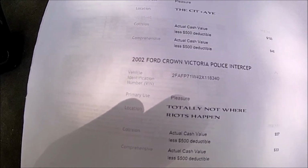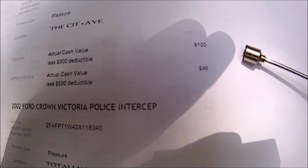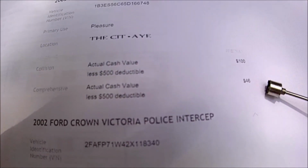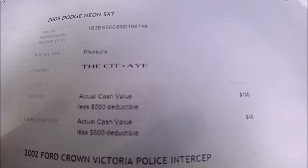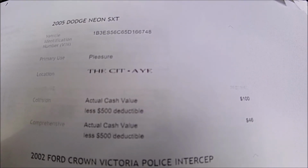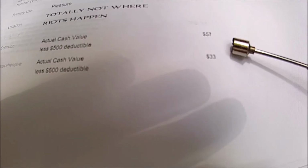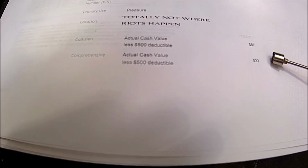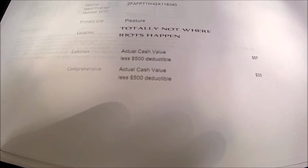The Neon collision on that is $100 every 6 months. And we do pay $46 for comprehensive on that guy. And the Crown Vic, we're at $57 every 6 months for collision. Comp is $33, and that's for $500 deductibles on all of them.